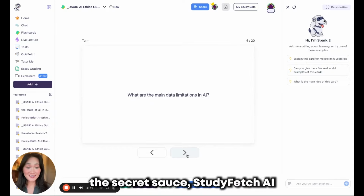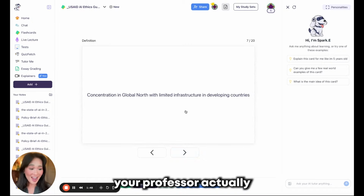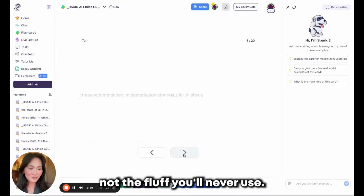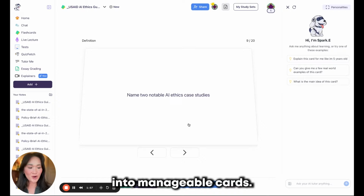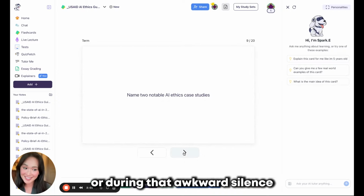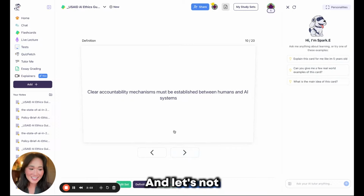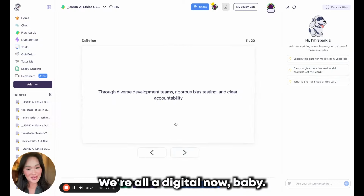The secret sauce, StudyFetch AI, it picks out the important stuff, like the things your professor actually wants you to know, not the fluff you'll never use. Struggling with biology? Flashcards AI turns dense concepts into manageable cards you can study anywhere on your phone, in bed, or during that awkward silence in group study sessions. And let's not forget the best part. No more cramped handwriting. We're all digital now, baby.